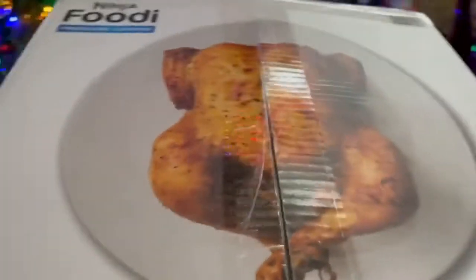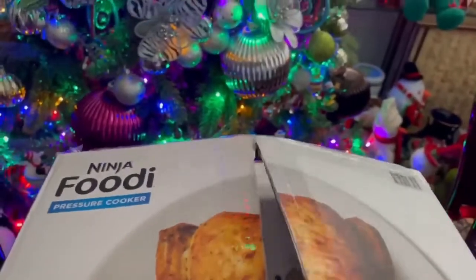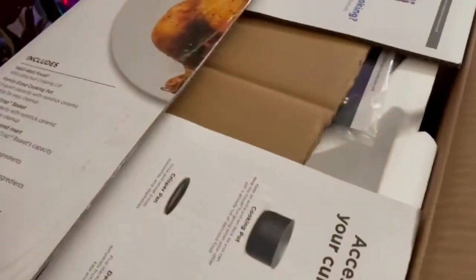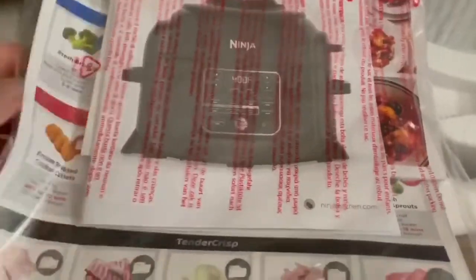Baka ma-pull na 'yan. Once you cut the thing, you can pull it. Oh. Ayan. Unboxing our multi-purpose na cookware. Ninja. I love Ninja. Naka-sale din, guys. Kasi $150 'to, guys. Ayan 'yung information. And they also have a menu on how you're gonna use it. So, that's good.